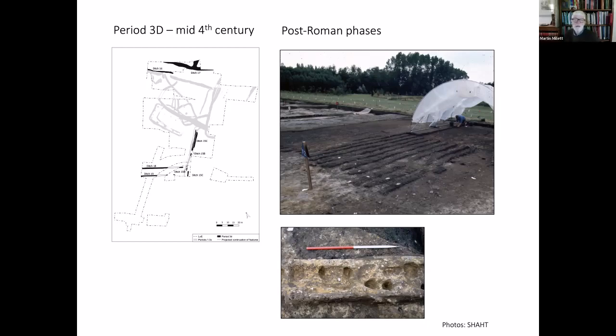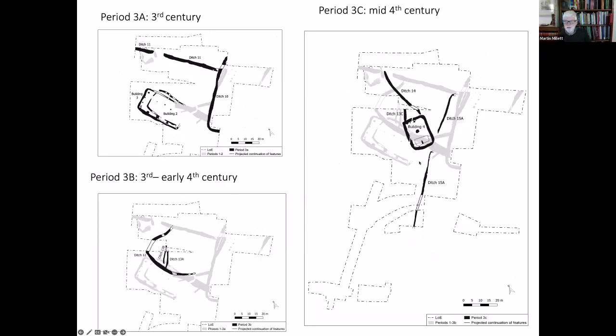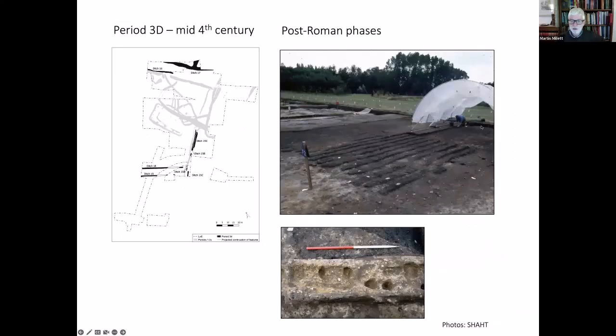And I should say here that in the interim reports on the site and during the excavation, Geoff was very convinced that there was an early post-Roman, Anglo-Saxon, for want of a better word, phase, represented by these timber ghosts and, as we can see them here, these bulks of timber laid on the ground. And across the site, a number of linear features that were interpreted as palisade trenches.